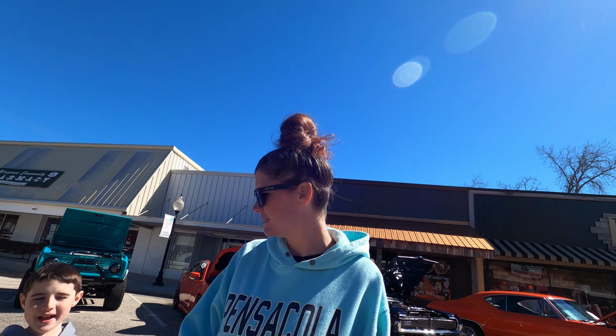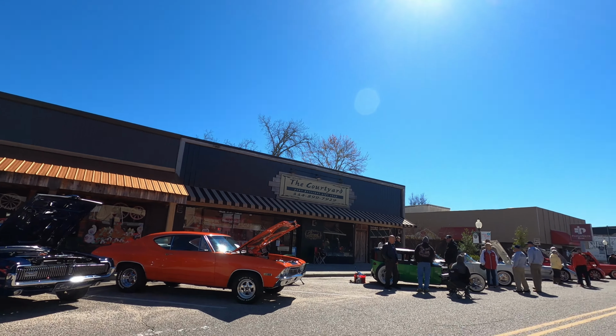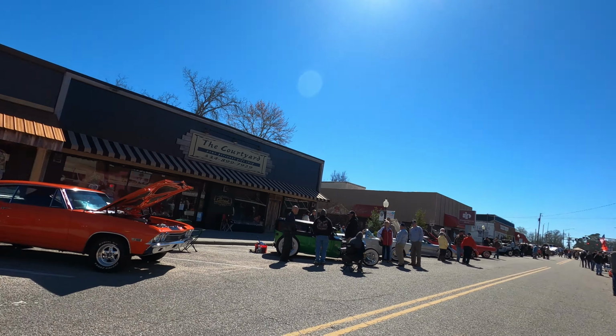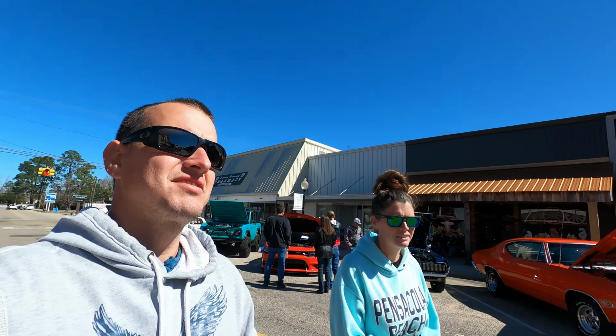A lot more GM products. You're right. At least that's what it looks like to me. I could be wrong. It was a really good show. This was the second annual, right? The second one, yes. That's a great turnout.